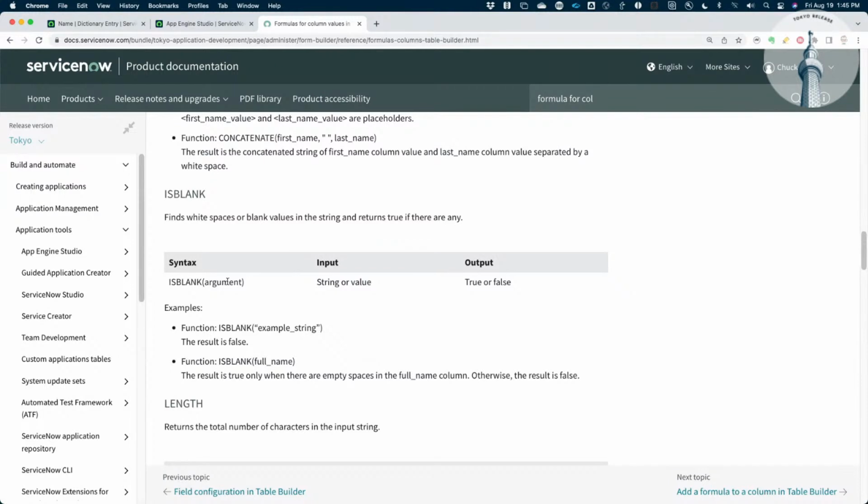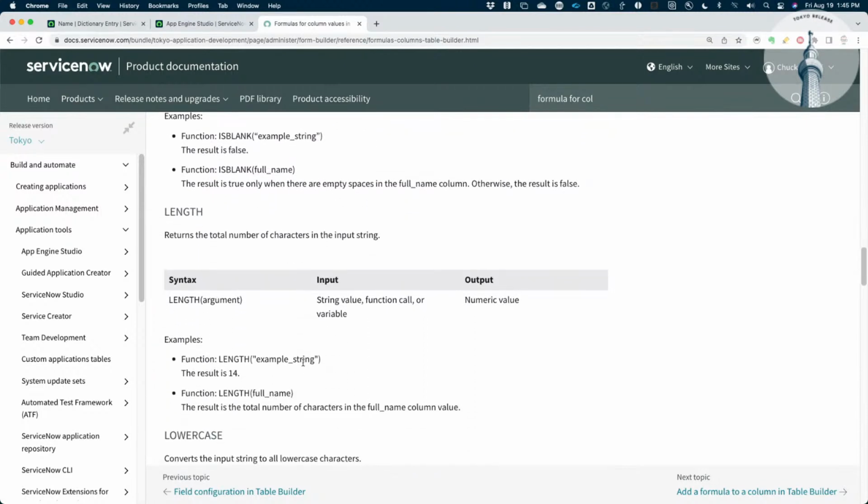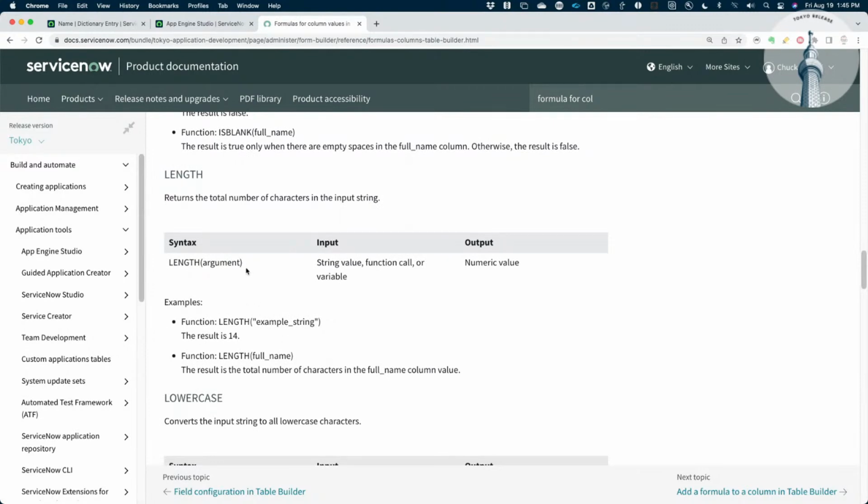It just says it should be has blank, because it will return a true or a false if you have a blank in there. So example underscore string has no blank, but the value of full name like Lauren space McManamon will return that. So I don't know who named these, but maybe can we blame Excel at this point? I think we might have to at this point.